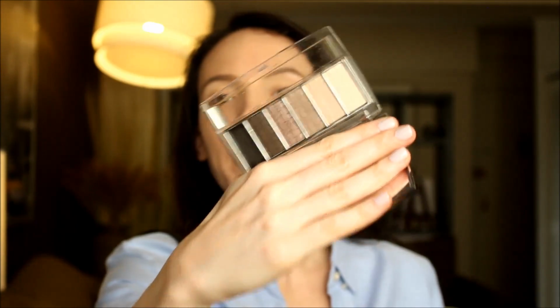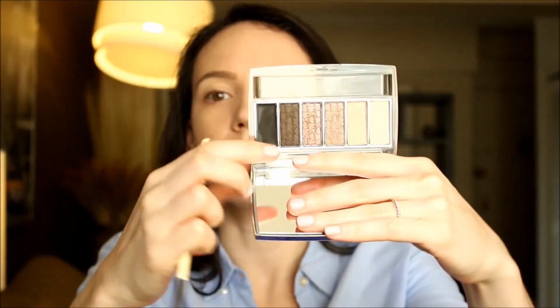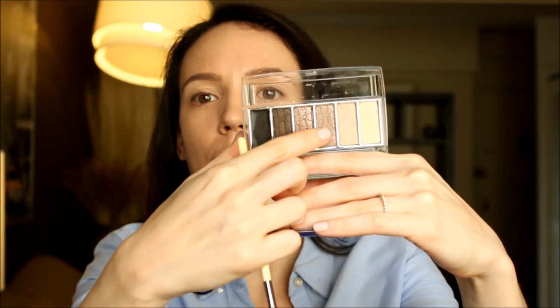All right, so for the eyes, simple look, I'm gonna use the Dior Eye Reviver palette, which I love. I've been using it so much lately. I have all my brushes here, like a gazillion brushes. I'm gonna use this brush that came in a palette from Chantecaille. It's a flat, fluffy brush. I think I'm gonna go for this third brown shade. Hold on, let's see if you guys can see. The 1, 2, 3, the third one in, right here.